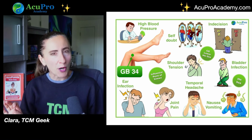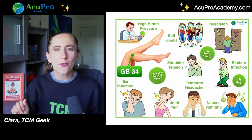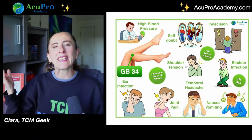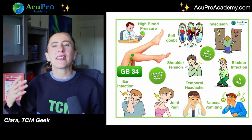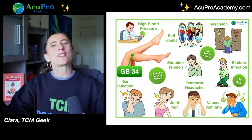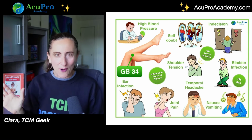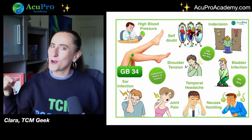And the last part is, remember that gallbladder is about decision making? Well, gallbladder 34 is the best point when there is a decision-making issue, or self-esteem and decision-making issue, that is affecting your patients. It really relaxes them, makes them feel unstuck so they can make that decision. Isn't it like the best point ever? Yeah, hello, woo! Gallbladder 34 rocks!